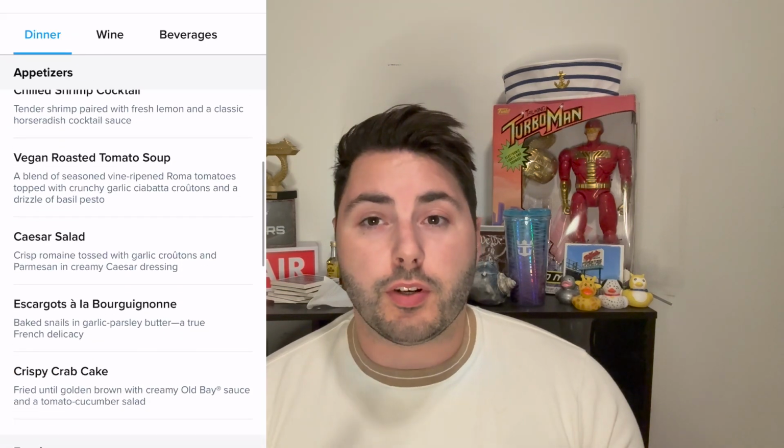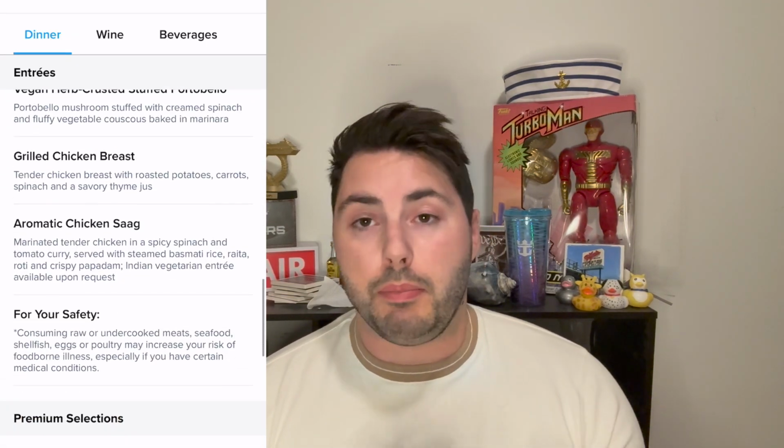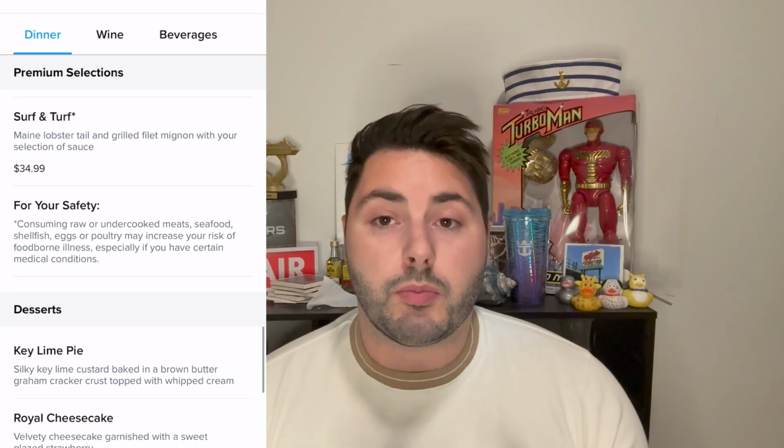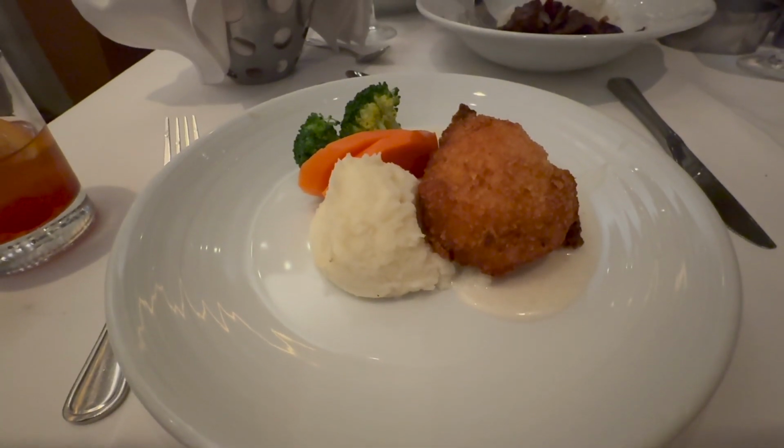I do have to say the first day in the main dining room, the menu is a little bit boring, but it gets a lot better for the rest of the cruise. Some real standouts over the course of the few days that we were on the Allure of the Seas was the chicken cordon bleu. Usually when you get fried foods in main dining rooms, they do get a little bit soggy because they have them covered to retain their heat. But I have to say it was some of the crispiest chicken I've ever had, and it was one of the best dishes I ever had on any cruise line.